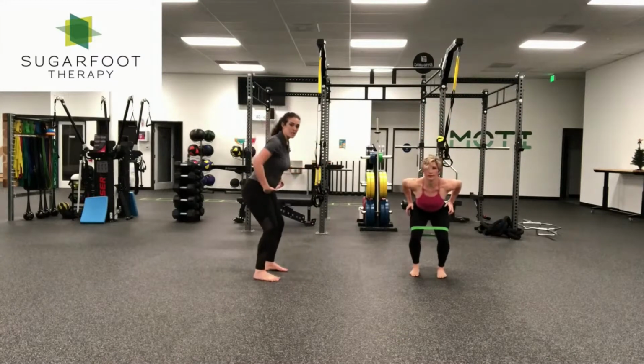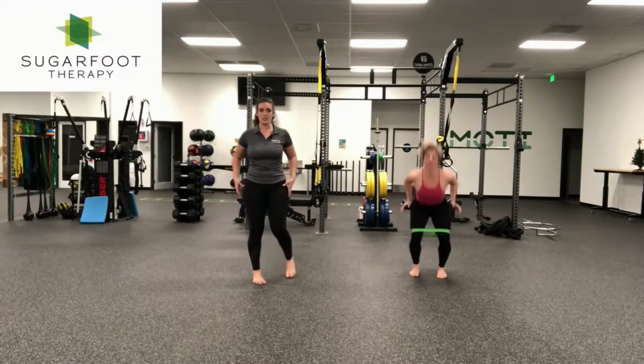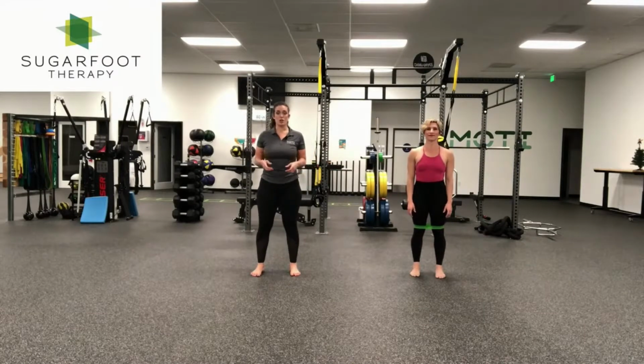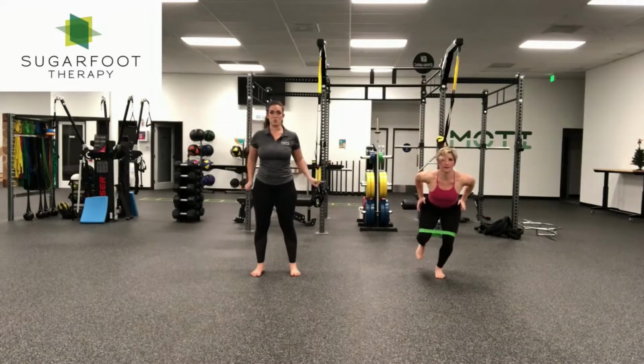You really want to send the hips back on your landing so you're not upright. So again, we're using that hip control and those glutes. If this is looking stable for you, we can go one step harder. So what we'll do, we're going to go what we call a 2 to 1. So we're going to go up on 2 legs and then snap down into 1.